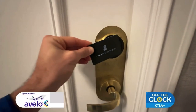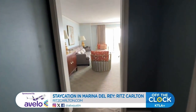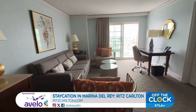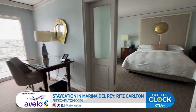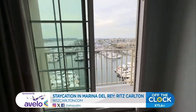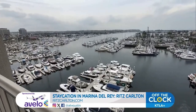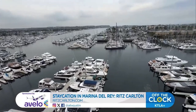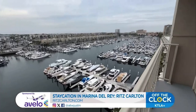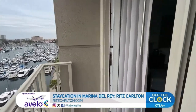The Ritz-Carlton of Marina del Rey. Let's take a look at this beautiful suite. The Ritz-Carlton is luxury at its finest. Spacious rooms, beautiful amenities. You know, this is one of the suites. My favorite part about the Ritz-Carlton, hands down, is the view of the water. The Ritz-Carlton here in Marina del Rey is the closest in the entire hotel chain in the US to the water. You are right on the water. The balcony views are incredible.